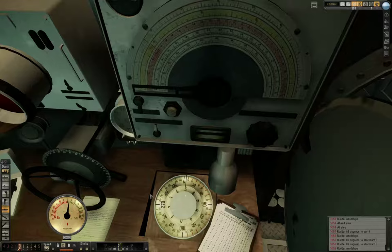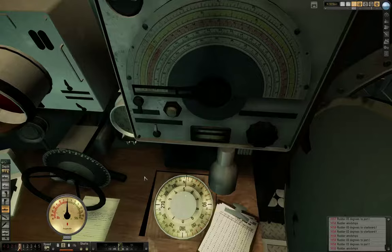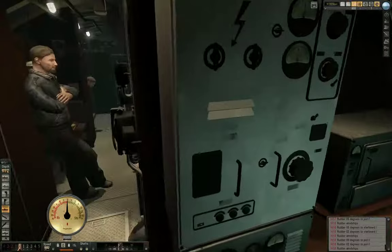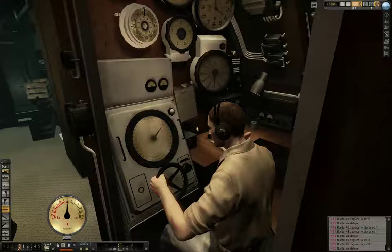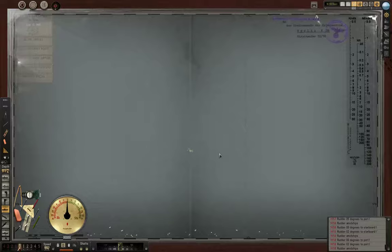Yeah, they take a little bit too. Rudder 0, 2 degrees port. Rudder 0. Okay, that's alright. So 5 degrees it is. Awesome. We are slowing down. And I would like to take this time to explain to you the theory behind this method.